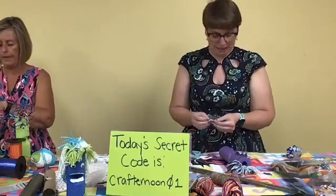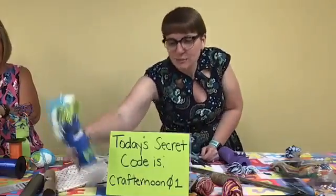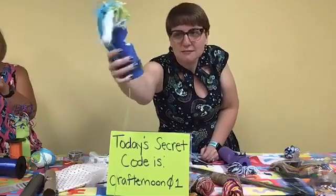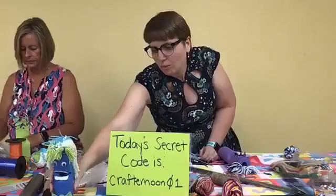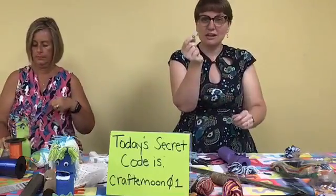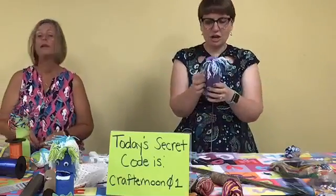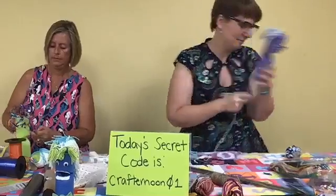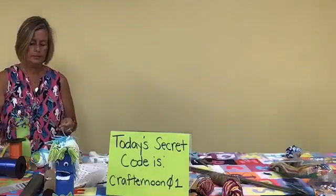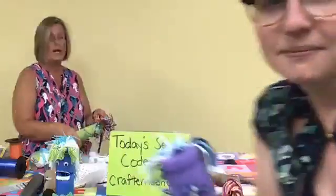I'm gonna give mine some teeth, Miss Kimberly. Ooh. And you could do teeth like on this one, we used felt, just a felt scrap. Or you could use that same pipe cleaner and instead of putting yarn in the middle, just make that same little bead and stick it up in his jaw like that. Let me show you. And he has a little tooth.